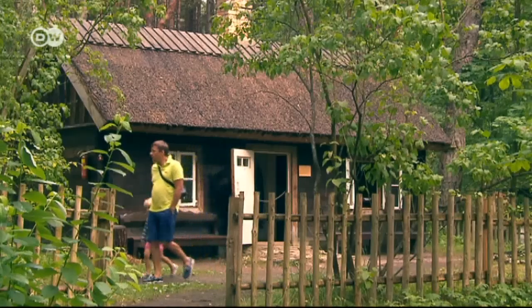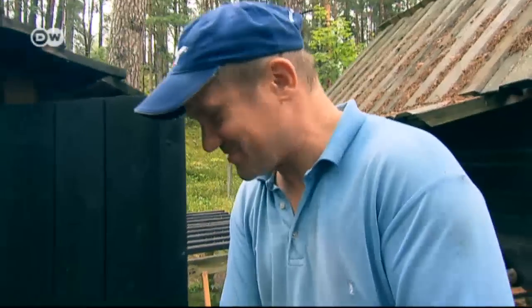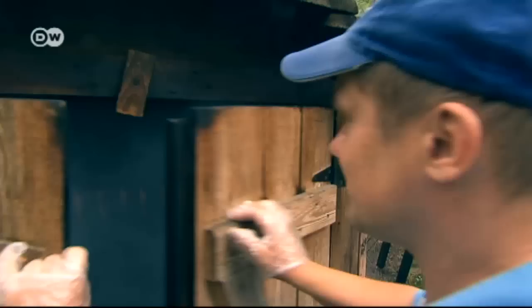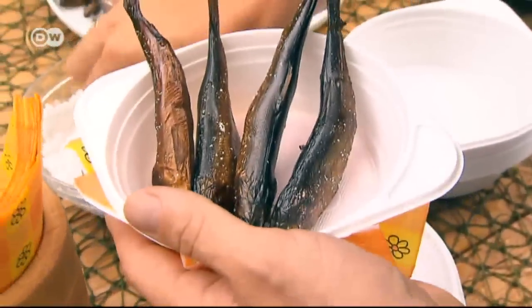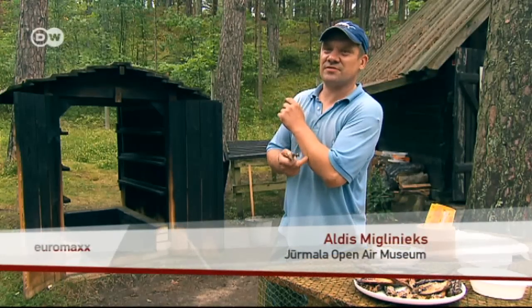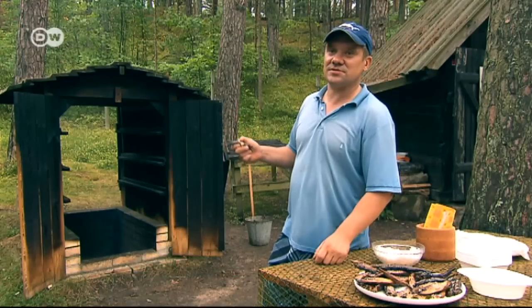Jurmala's open-air museum is testimony to the Latvian love of nature. Once a week, visitors are invited to sample home-smoked fish. The tradition is also upheld in many of the local villages. We mainly get tourists from Russia, Belarus, Ukraine, and so on. But German tourists also come on the cruise ships.